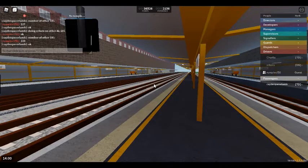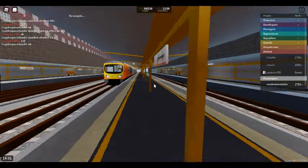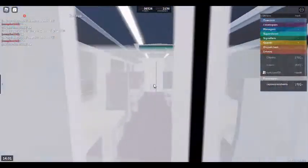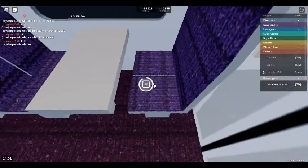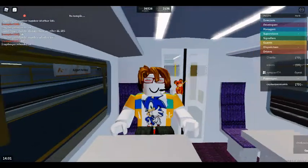Platform 3 for the 1401 Airlink Service to Airport Terminal 3. Calling at Stepford Airport Central, Airport Terminal 2 and Airport Terminal 3. This train is formed of three coaches. First class is located at the front of the train.